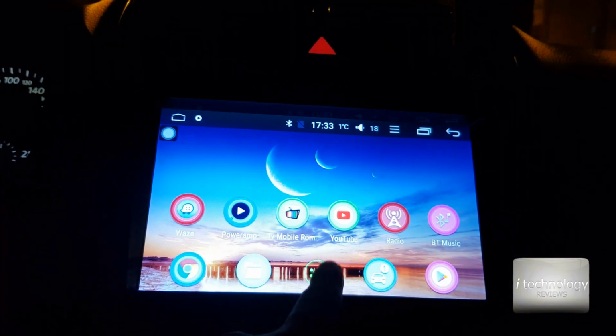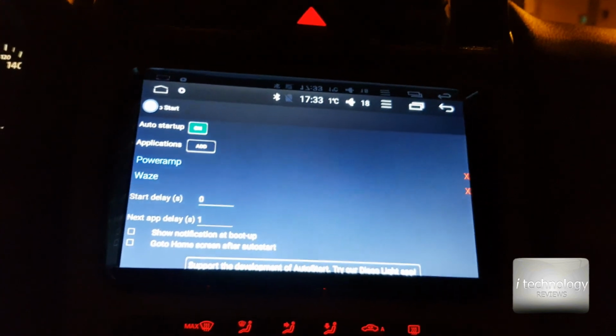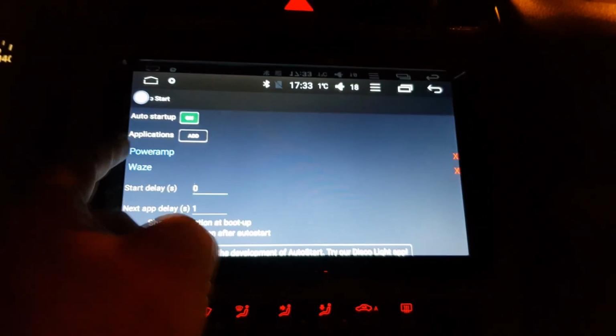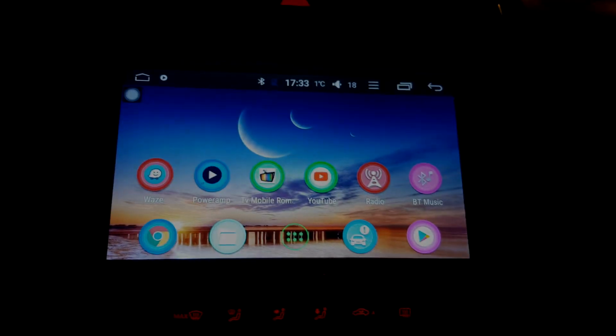I installed a program called Auto Start, that is working very hard. It takes a long time to load the applications. I put the power amp first and the navigation second, and this is how I auto load my applications.